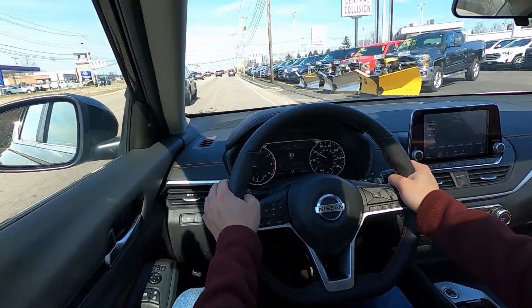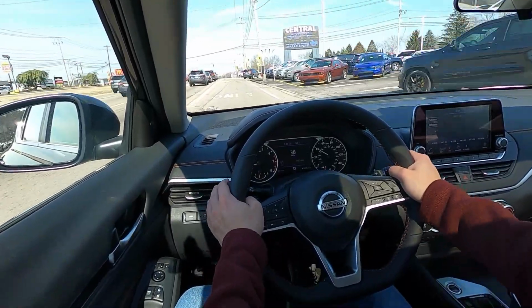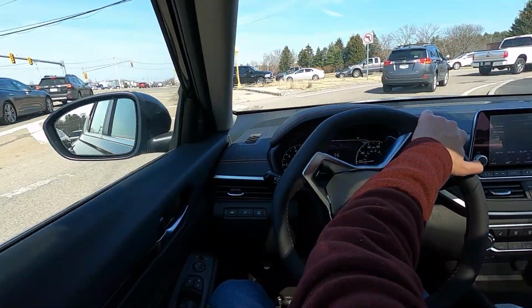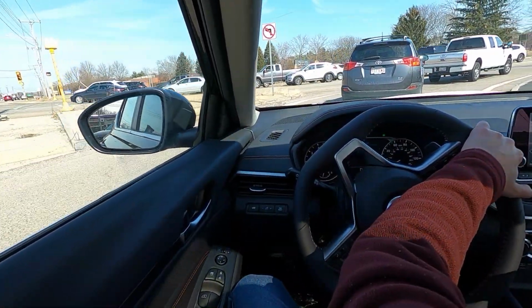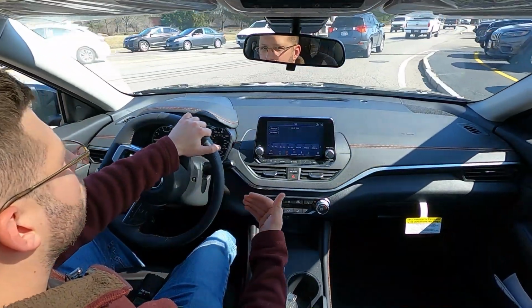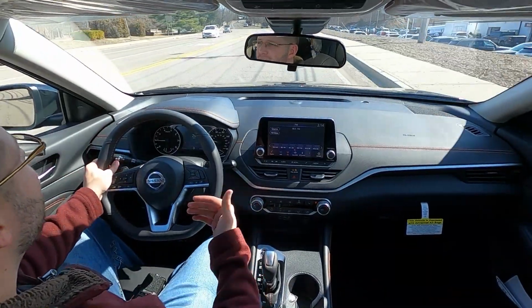And really what stands out to me with the Altima and for a mid-level trim is just how comfortable it is to drive, not only when it comes to the suspension, but also even the seats as well. They're very plush for this price range compared to the Toyota Camry XSE I reviewed last year, but also even the Subaru Legacy as well.